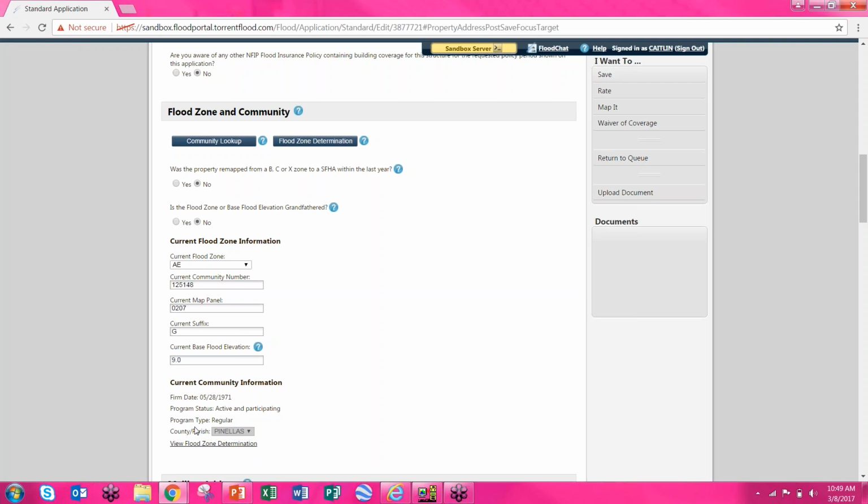Most of the time, if you get a manual zone determination, it'll take roughly 24 hours, they say, but normally comes back a lot sooner, and they will email the information back to the email address you provided us at the beginning of the quote. It'll either tell you that additional information is needed, or you can go in and complete your quote.